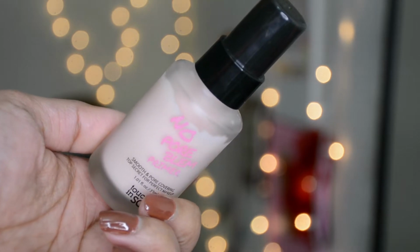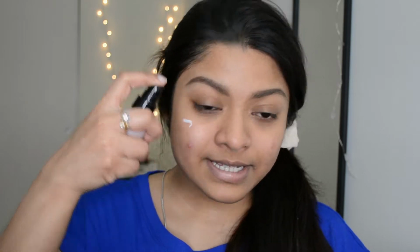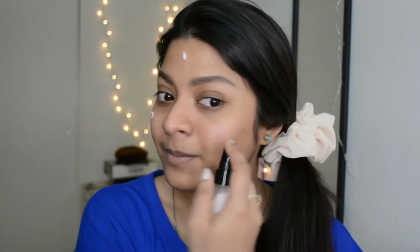This is from Touch in Soul and it's called No Pore Blame Primer, and it's sort of a pore filling primer, and it really works great. It has sort of a silicone texture, and I have been using it ever since I received it. You might have seen me in a lot of Instagram videos and other makeup tutorials using it. Right now my skin is not in the best condition. You can see it's breaking out here and there, maybe because of a lot of binge eating.